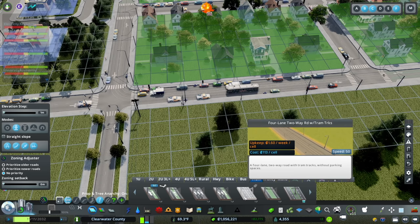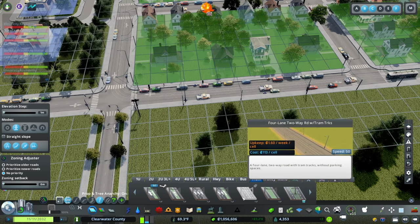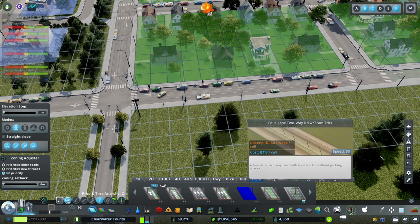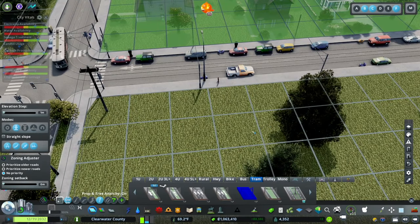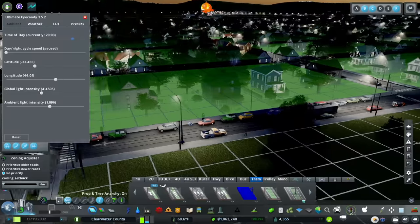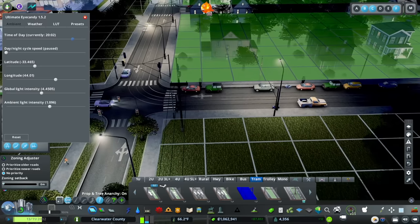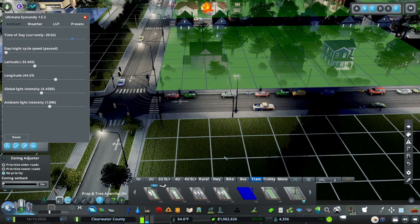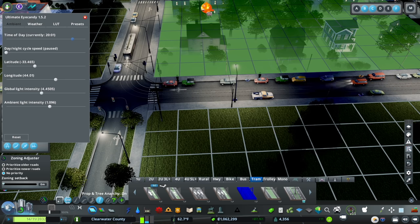So I did do one thing. I brought back network skins because color changer didn't work, and I really wanted to be able to do something special with these. So right now, let's set this to night. What you can see is we have these boring old streets with boring old street lights, and I want to change it. So we're going to remove parking here and operate within the same right-of-way, have a four-lane road with tram tracks in the center, and I want to change things up a little bit.